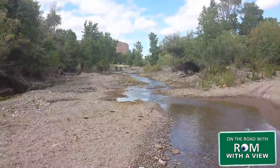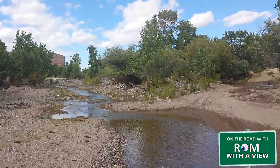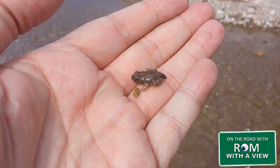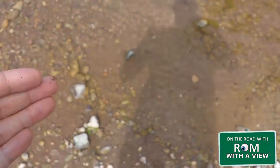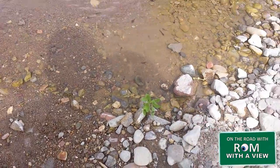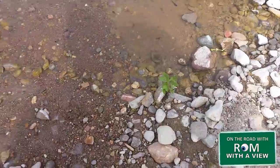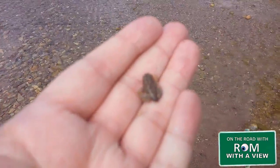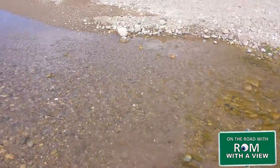And I'm going to walk up this direction, so let's see what we can find. And there you go, there's a little frog. Whoops, he hopped away. He's down here. There he is, right there. Yep, I dropped him. But there he is right there. Little teeny frog. Oops, there he goes.